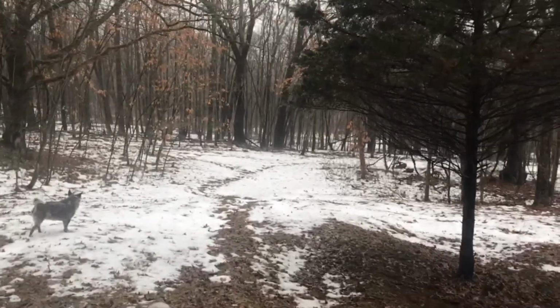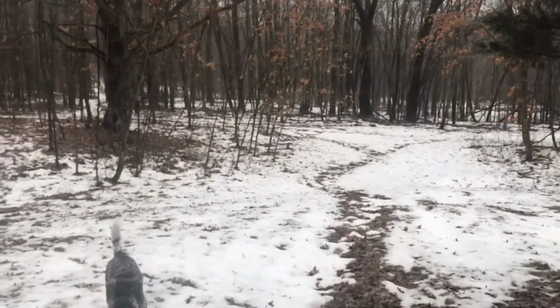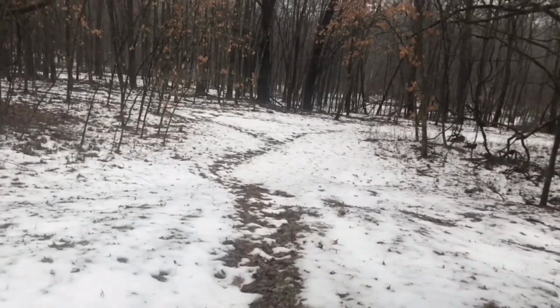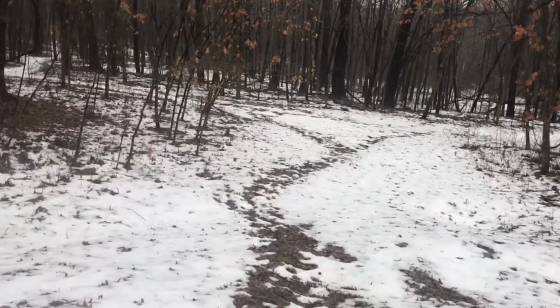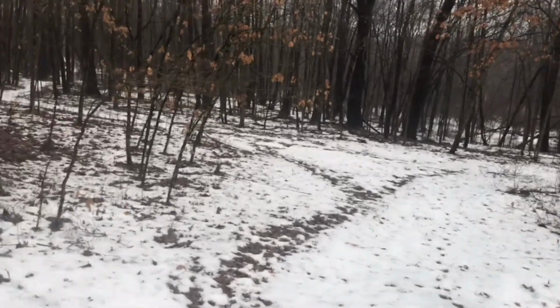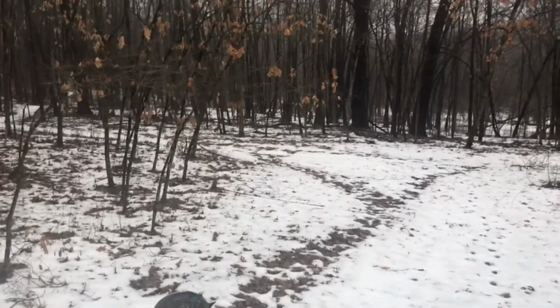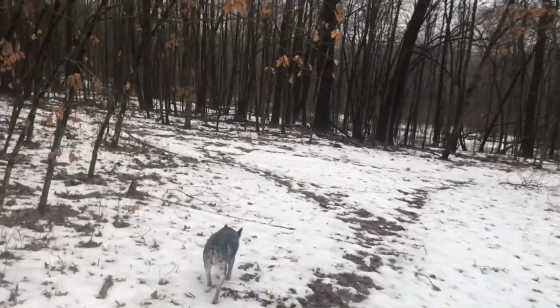And I've run into that quite a lot. Guys get to where they hunt a certain property for a while and they kind of take over ownership of it, and when a landowner does something, they get upset at the landowner. Well, you have to remember, you're a guest. That's what you are. Doesn't matter if you've been a guest for 10 years or 10 days. You're a guest.